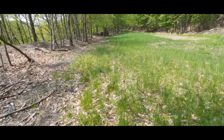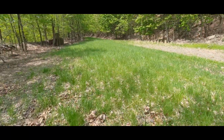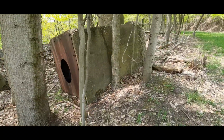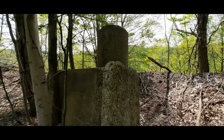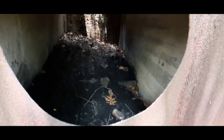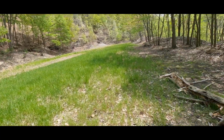There's something down here. I don't know what this is. Check that out. Huh. I don't know what that is. Big cement block with a hole. And like a hole in the top there. Huh. Be a nice little shelter if you was out and about and stuck in a storm up here. Alright, I'm going to poke around. If I find anything else, I'll be back.